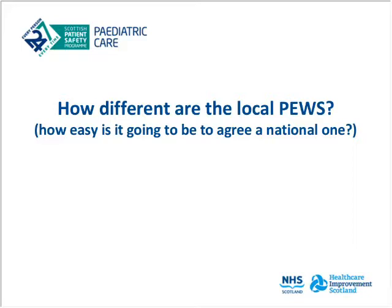What we didn't really have an understanding of was what the main differences were between the scoring systems. So as a national team supporting the safety programme, the Team at Healthcare Improvement Scotland agreed to undertake a Delphi process, looking at what scores were in use across the country. They requested that the charts were sent in from each board for all the age groups, so we could look at them. And essentially what we were doing was looking at the degree of agreement or difference between the charts.